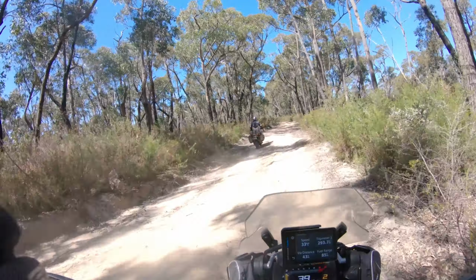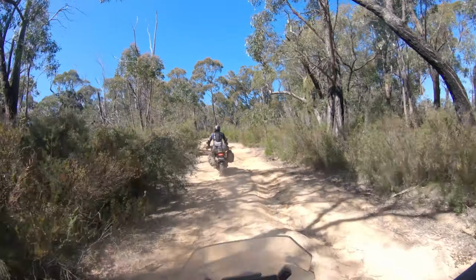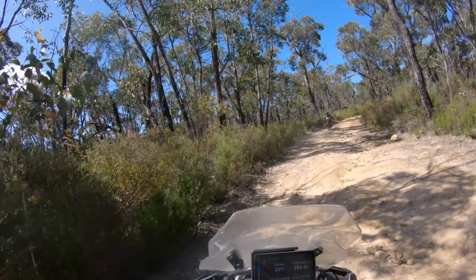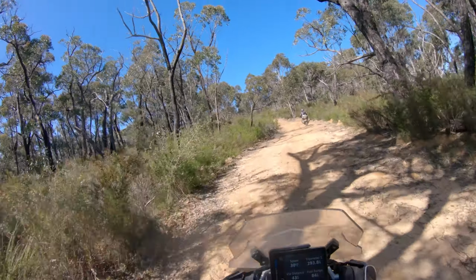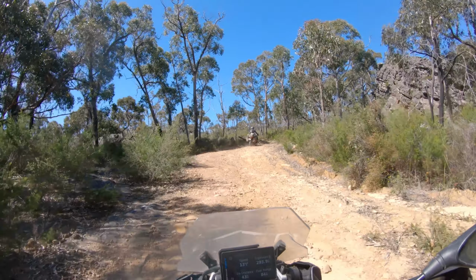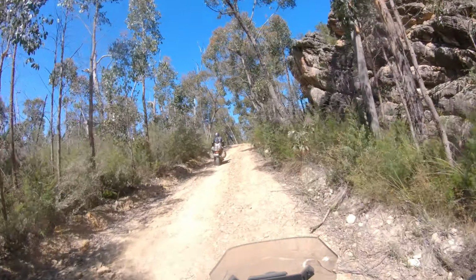Now that we have scaled the goat track, four-wheel drive track, whatever it was called, we're just cruising along the top. Okay. Always a problem when you're a little bit too close, you can't read the play. Anyway, we'll carry on. More of a climb ahead. Now the big rocks on the right.